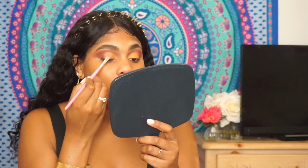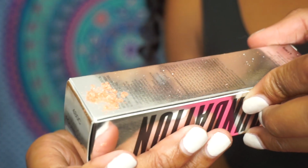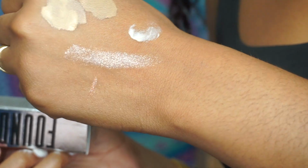So I'm just going to put this over my whole lid where I want to apply the glitter. I'm going to take the more orange, darker shade. I don't know what shade this is, but it's really pretty. So that's how it looks. I don't know if you can see it, but it looks like that. It has some orange in it. I'm just going to place it on top.